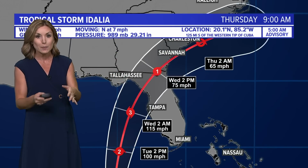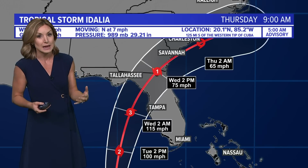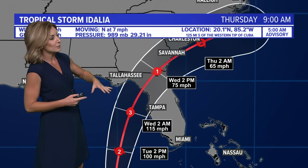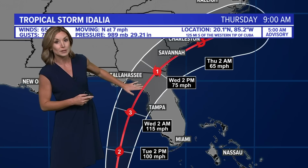So if you have property in the area, you need to make sure you have your arrangements. Now, if you have loved ones in the area, check in, make sure everyone has a plan in place, because again, that major category landfall expected early Wednesday morning.